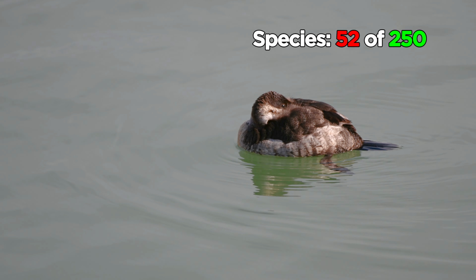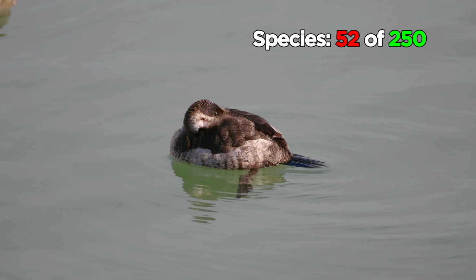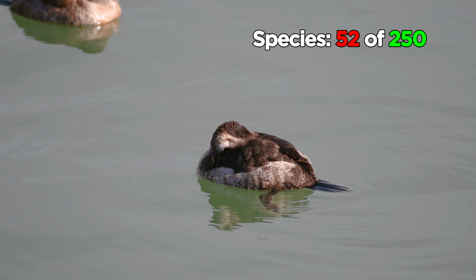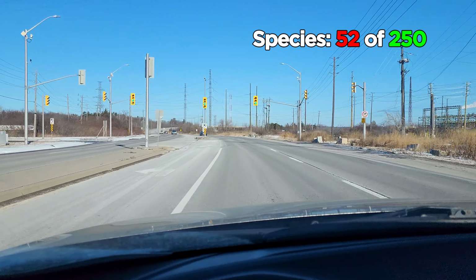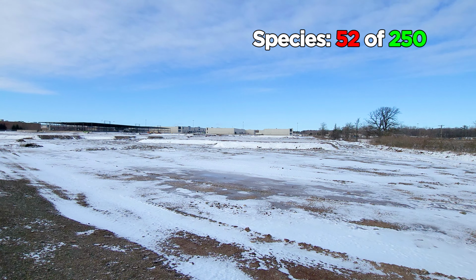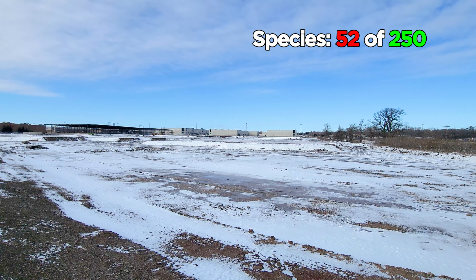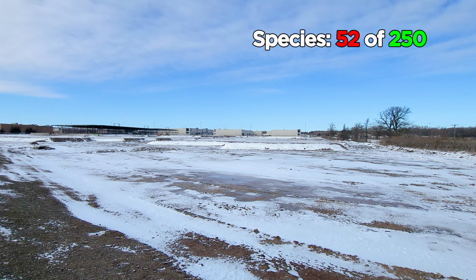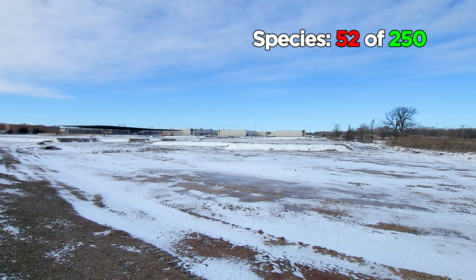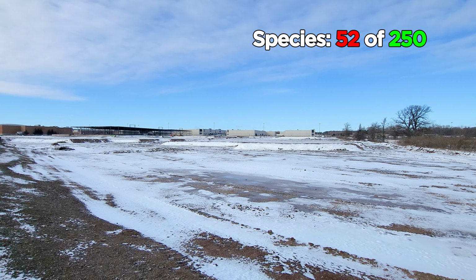After adding the ruddy ducks to not only our 250 bird year list challenge, but also to our life list since we'd never seen one before, we were reaching the end of our day. We did drive to one more place, a vacant field in Oakville. We had heard that horned larks had been sighted there, and if you've followed this channel for very long, you'll know that these birds have eluded me for a long time. We were greeted with another bleak, snow-strewn location. There were no birds in sight, let alone any horned larks.